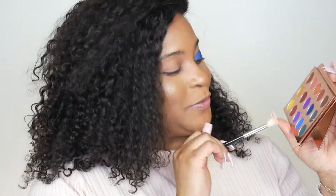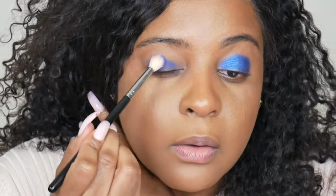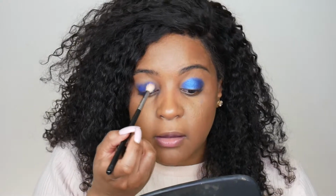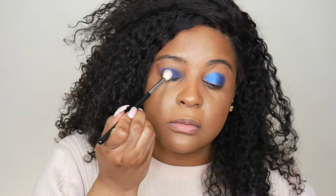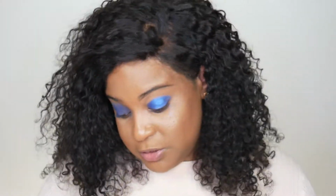We're going to go right into Cobalt, which is the corresponding matte shade. The blues are definitely giving me the most fallout of all of the colors, because I'm doing literally the same thing to each one. If you're going to do your whole face, I definitely put some under eye powder on, or just do your eyes first with the blues, because on both sides I definitely had a little bit of fallout. But the fact that we're 13 shades in and I'm just now getting fallout, I am not complaining. Let's keep it pushing.